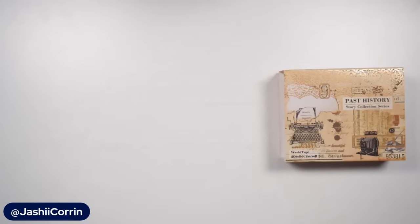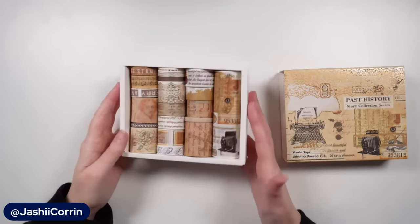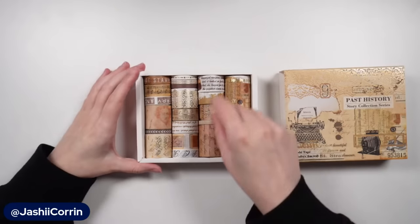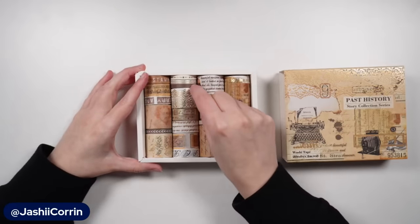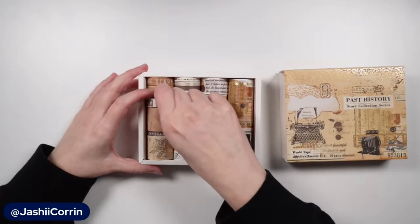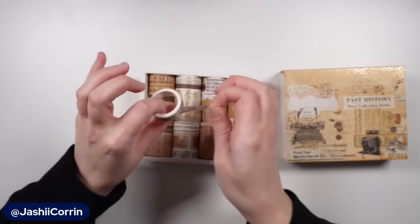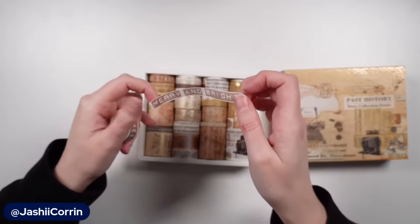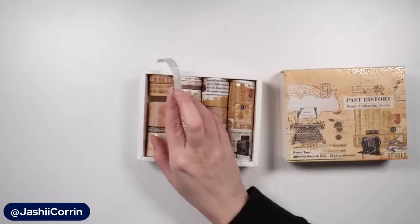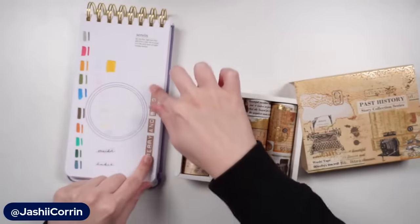But if I really shove my nose in it, I can still smell it faintly, but absolutely not as much as when it first came. In this set, we have a couple of small ones, a couple of thin ones, a little ropey kind of thing, and some words, which I think are almost Christmas themed, like merry and bright. Obviously, I cut this piece off and had no intention of using it, so we'll stick that part on our little piece here. There we go. That's cute.